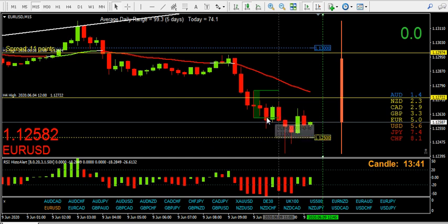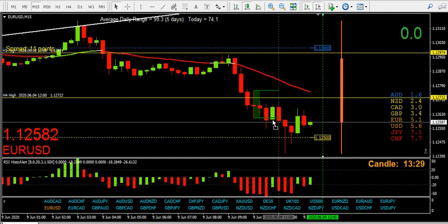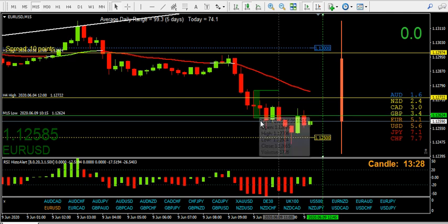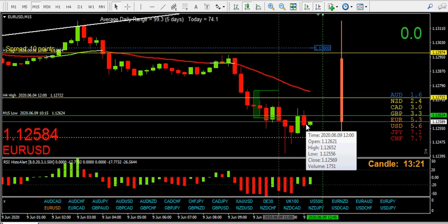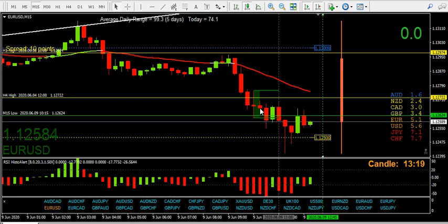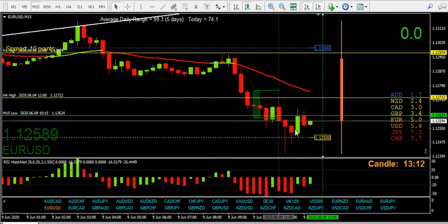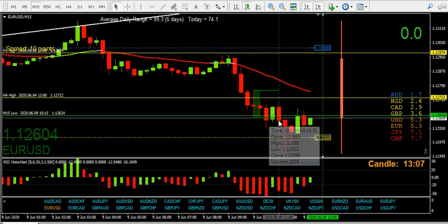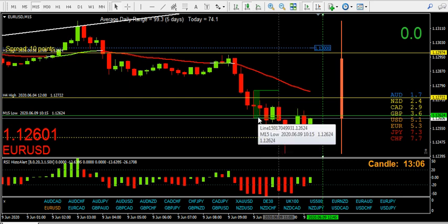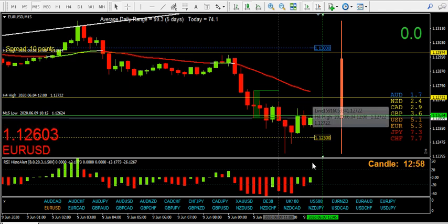We've broken all these support levels here. I'm not sure whether we've broken that one. Remember, I'm looking at this on the fly, really, which is always the best way to look at these things, in my opinion. That one opened 2621, that low 2624. So no, it didn't break it. It'd want to be 2625, wouldn't it? So that still held as resistance there. Support holding as resistance. As you can see now, price is pushing up a little bit.